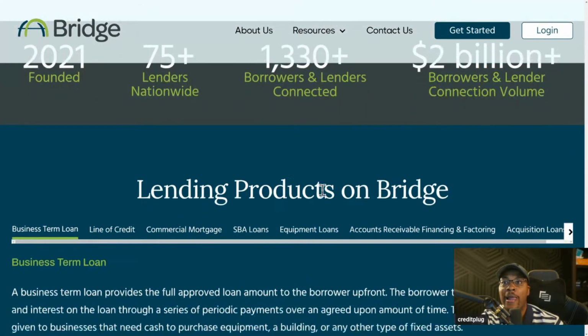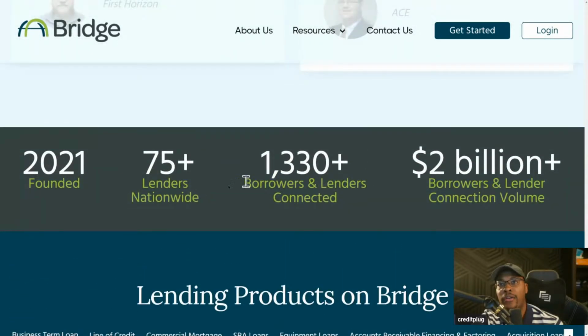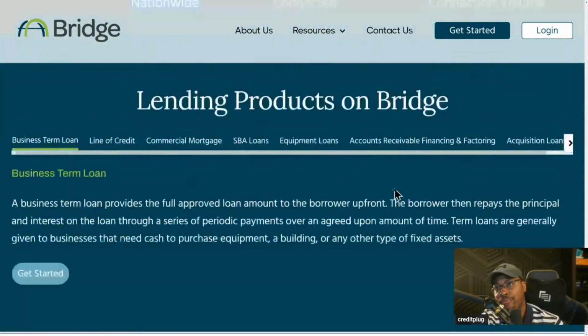So again, this is a pretty new platform, founded in 2021. I know I started working with them last fall when they started to roll out, and they've been making a lot of modifications to their platform. Again, they work with 75 plus lenders nationwide. And so far they've done over 2 billion in loan volume. So really, really cool platform.